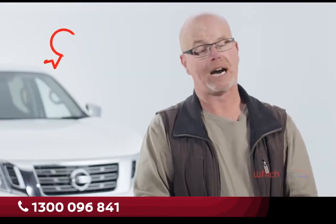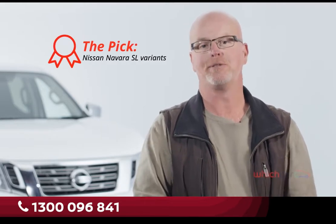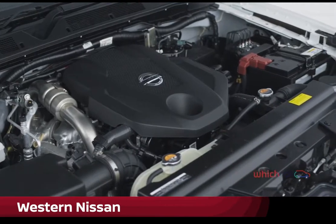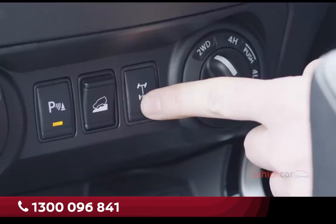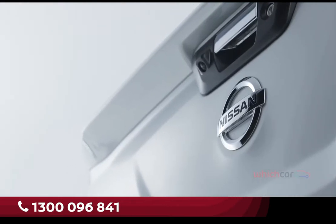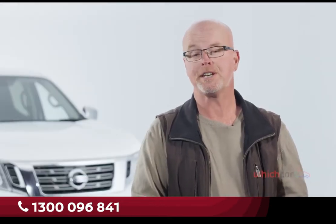My pick of the Navara lineup, however, is the SL variant. The SL variant gets the high-output twin-turbo engine, the 5-link rear suspension, a diff lock, side steps and a reverse camera as standard equipment. It's the value option with sensible real-world features without the shiny add-ons of variants further up the price tree.